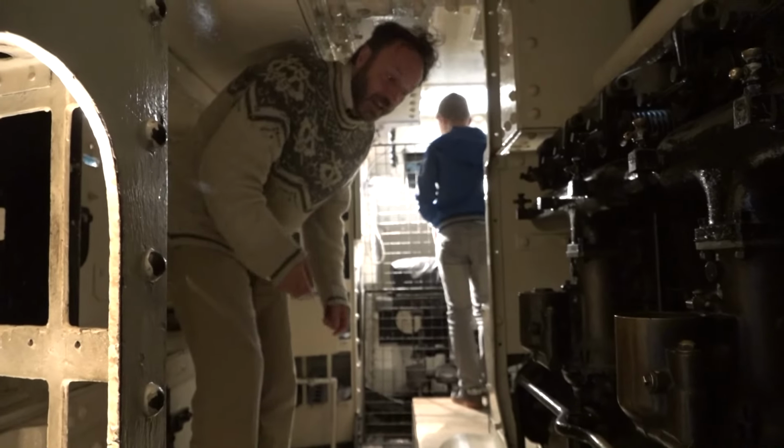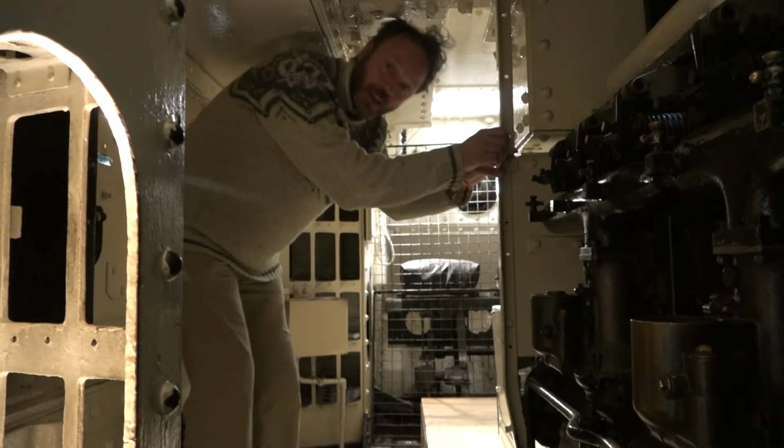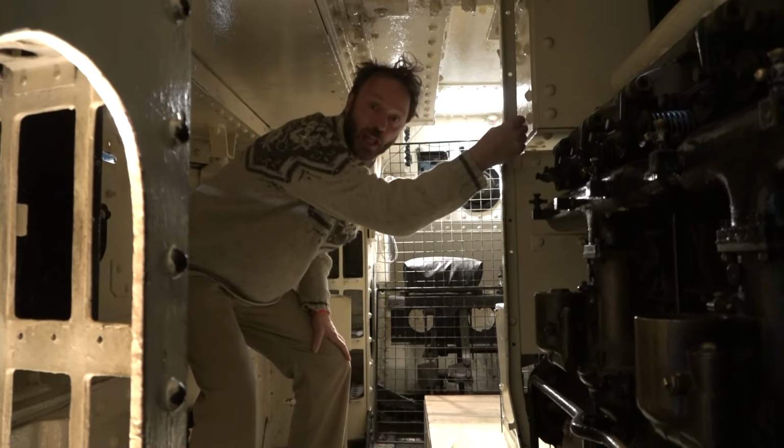How high was the ceiling? Not very. And you've got to remember that the whole thing is shaking violently as you move around, so you couldn't be up against the ceiling. You'd need quite a bit of clearance, and perhaps a helmet would be a good idea.